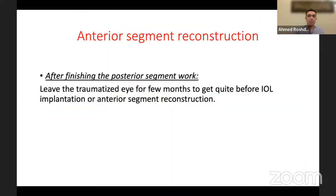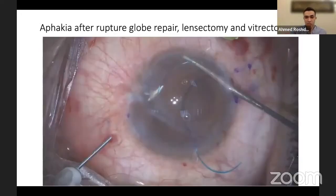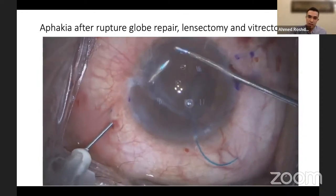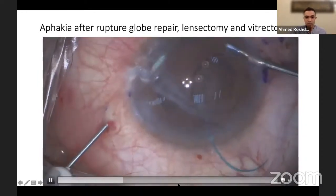So after finishing the posterior segment work, if you need to work on the anterior segment, like to implant the IOL or to do anterior segment reconstruction, I usually leave the eye for a few months before I work on the anterior segment. So like in this case, it was operated 3 or 4 months prior for lensectomy and vitrectomy for vitreous hemorrhage. Now it's the time for implanting an IOL using the Yamani technique, routine Yamani technique.